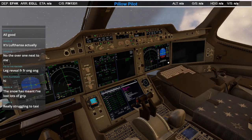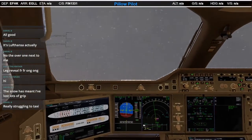He's got his tray table out. We can't move ours, but he can move his.